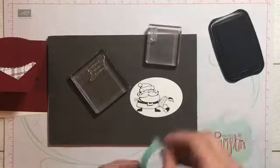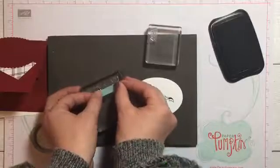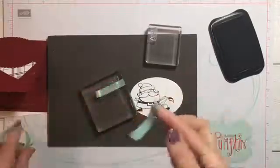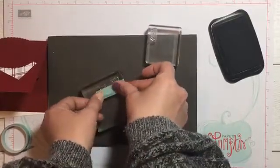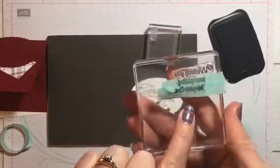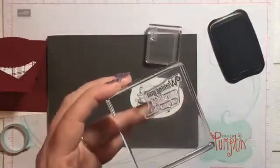So we are going to put washi tape over the bottom part of our phrase here, just so that "wishing you" is the only thing at the top. This is old retired washi tape that I use for things like this. I don't think I have any of the current, so that's what it's going to look like after we ink it up. And then we're just going to peel it up like that, and when we stamp that, it won't have anything on those other words.